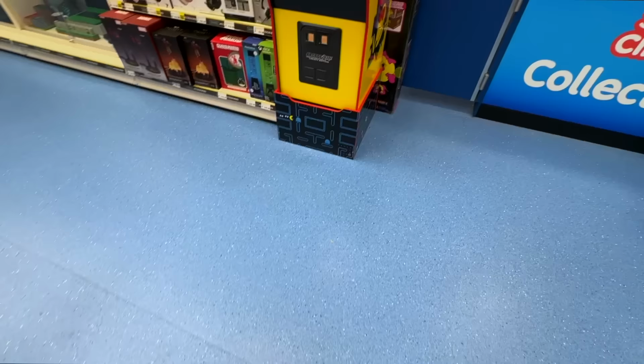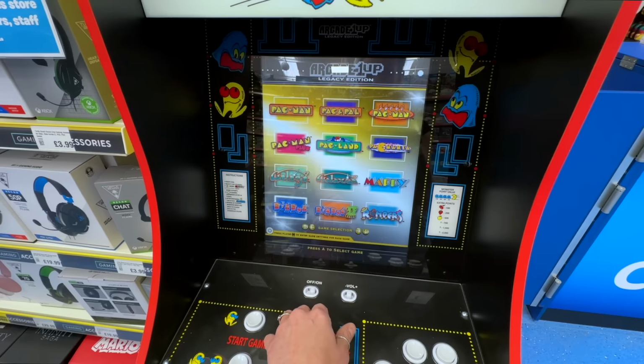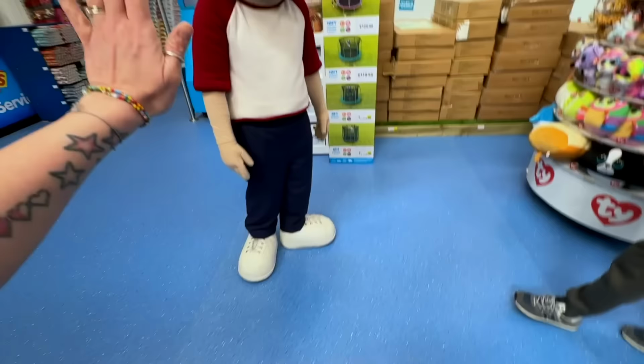And we have some classic arcade 1UP stuff here. Lots of games built in. That is awesome. So 4, 8, 12 games built in. No price, but I definitely don't have any room nonetheless. Still cool. Give me fire. Yes!